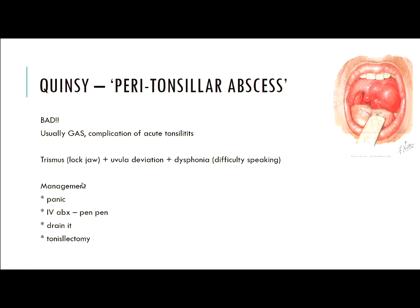And the main symptom that would give this away is that people can't open their mouth. Like if you say, look, I want to look in your mouth, they can only kind of go like this because it hurts so much. And someone told me this year that the definition of trismus, which is not being able to open your mouth, is 3 fingers. So a normal person should be able to open their mouth to 3 of their own fingers. If they can't do 3 of their own fingers, that counts as trismus.